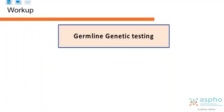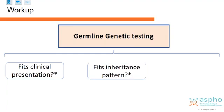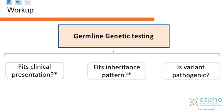Of course, the workup can also include germline genetic testing. This can be done off of skin fibroblasts, as it is less sensitive when sent from blood because of somatic mosaicism or somatic reversion. And I've also just included some additional considerations when you're assessing the results of the genetic testing, to see whether or not it fits the clinical presentation, fits the inheritance pattern, and assessment of whether or not that variant is pathogenic.